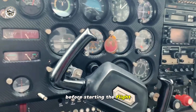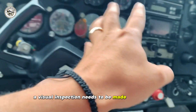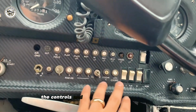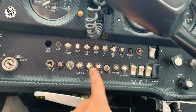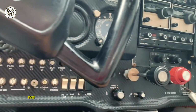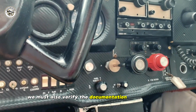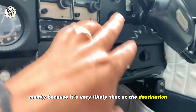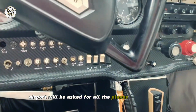Before starting the flight, a visual inspection needs to be made in the cockpit, where we must ensure that the instruments, the controls, and the entire electrical system are in optimal condition to perform a safe flight. We must also verify the documentation that is on board, mainly because it's very likely that at the destination airport, we'll be asked for all the plane's documentation.